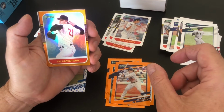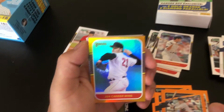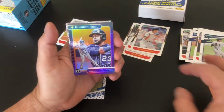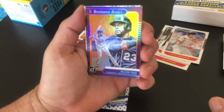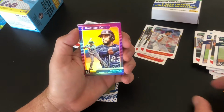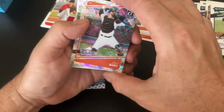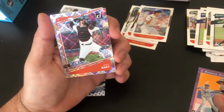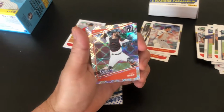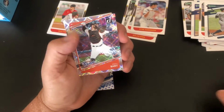And career wins, Roger Clemens. Nice. One of my all-time favorite pitchers, Roger Clemens. And then we got Nelson Cruz, Diamond Kings. There we go. That's cool. Purple. Nice. Oh, look at that. Nice. Rookies. Look at that. We got Joey Bart from the Giants. The rookies with that special card. I guess it might be a diamond parallel possibly. That's sweet.